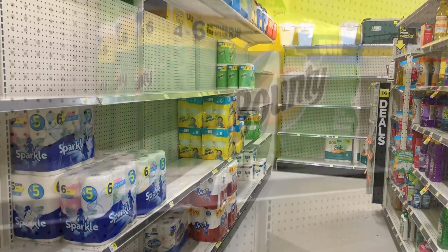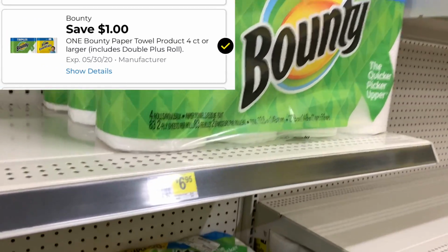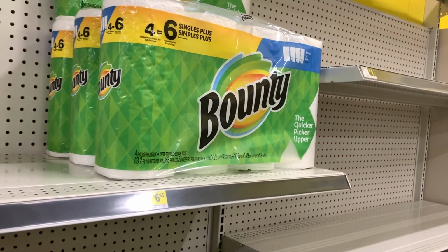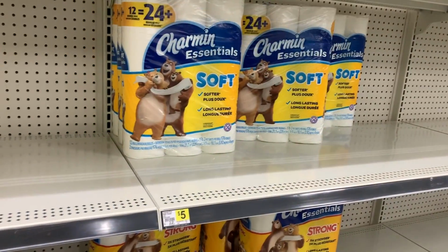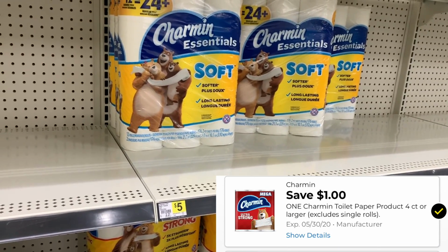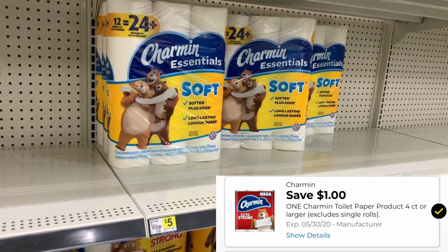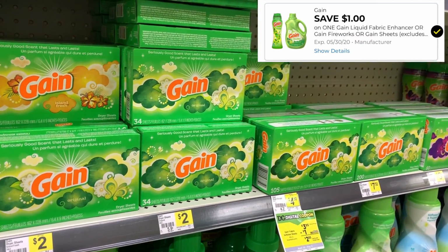So let's get started. So the first thing we're going to grab, and I know this is pricey, y'all, but this is the good stuff, is one of the Bounty paper towels at $6.95. So we're going to use our $1 off one digital coupon. Then we're going to grab one of these Charmin Essentials right here. So these are $5. So we're going to use, once again, our $1 off one digital coupon. Then I'm going to grab a 34-count dryer sheets. These are $2.